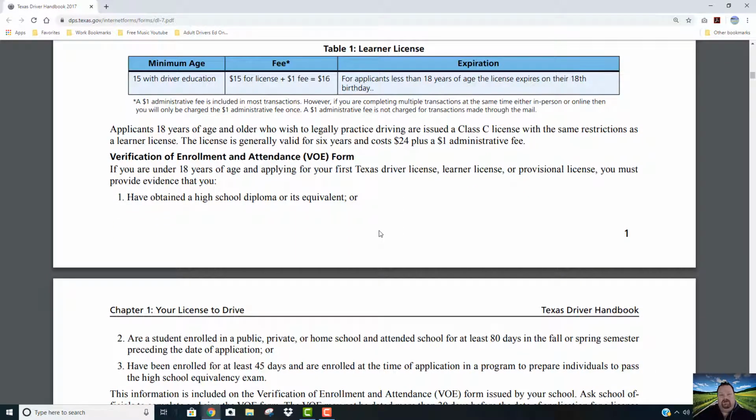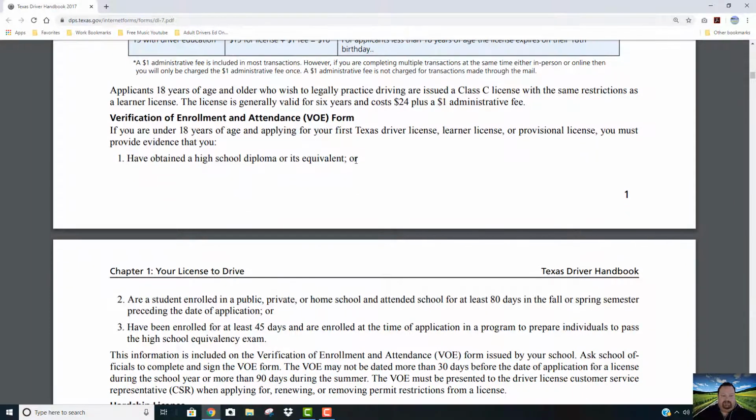Now we talked a little bit about this. If you're in the teen class, the forms that you need in order to get your license, verification of enrollment is one of them. You're going to get this from your high school. And let's say you're homeschooled, then basically you would download one from the internet, or you can get one from All Ages Driving School, and then your parents would sign it, letting the state know that you're being homeschooled.